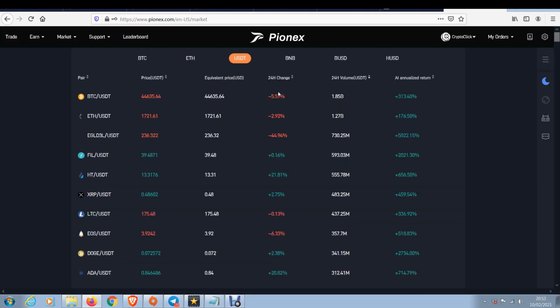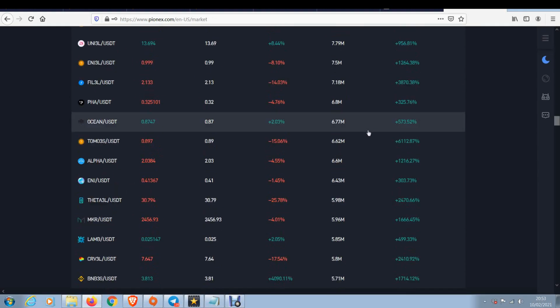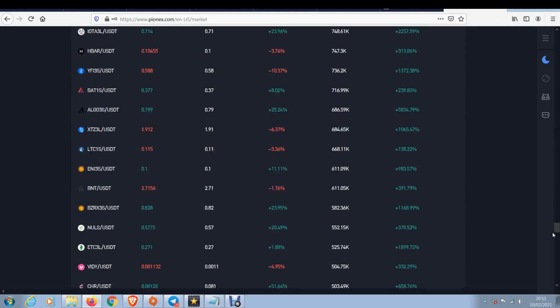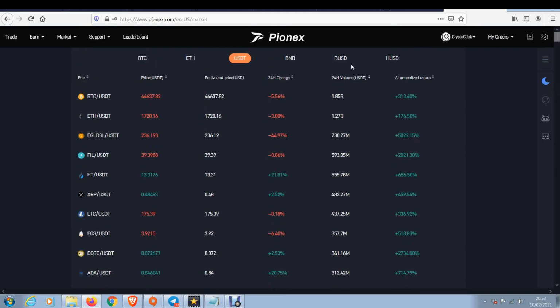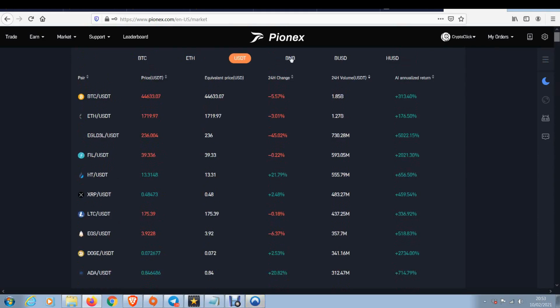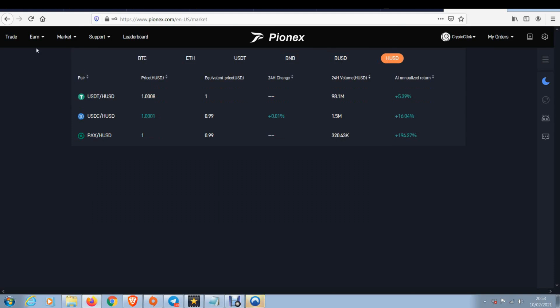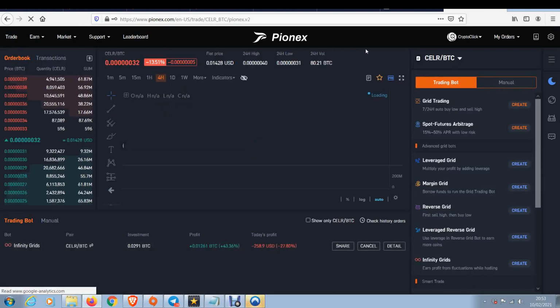If we have a look at the listed coins here, there's basically everything and more that you would ever expect to find in an exchange. The list just goes on and on, and you can trade in different pairs: Bitcoin, Ethereum, USDT, Binance coin, BUSD and HUSD. But let's have a look at what the bots are and what they're actually doing.